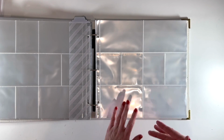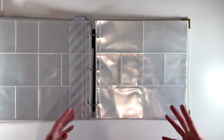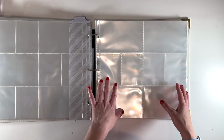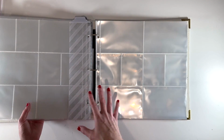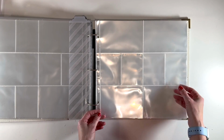Now you can get creative. There are ones that have like 4x4 pockets or 3x3 or 2x2, but these are the 2 standard sizes. So if you are brand new to Project Life, you're gonna wanna start with page protectors that have just these 2 configurations on them. If you're doing 12x12, this is the standard Design A page protector.